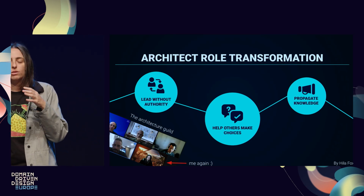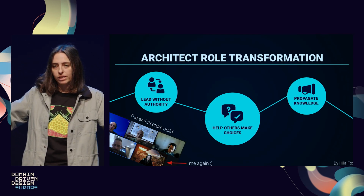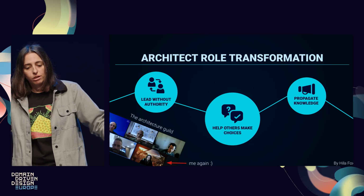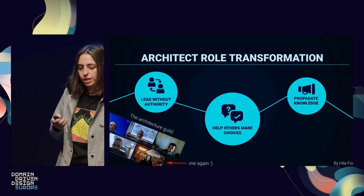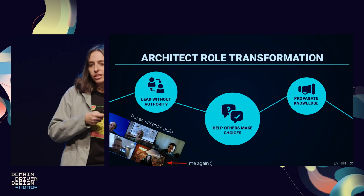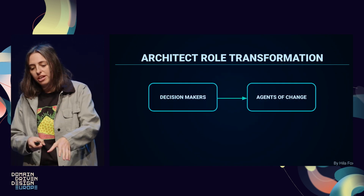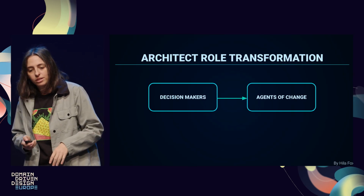And in the guild, we tackle what we see is broad enough and will actually impact the company's velocity and good practices and stuff like that. So what actually happened? The architect transformed from being a decision maker to an agent of change, from being a diagram creator to a guidelines generator. Okay.